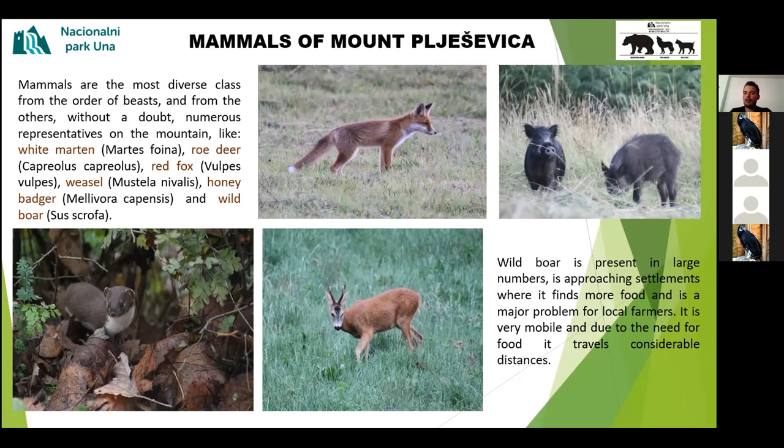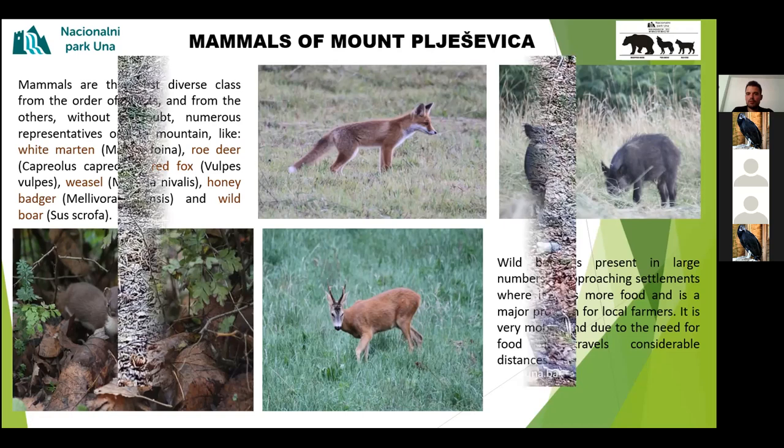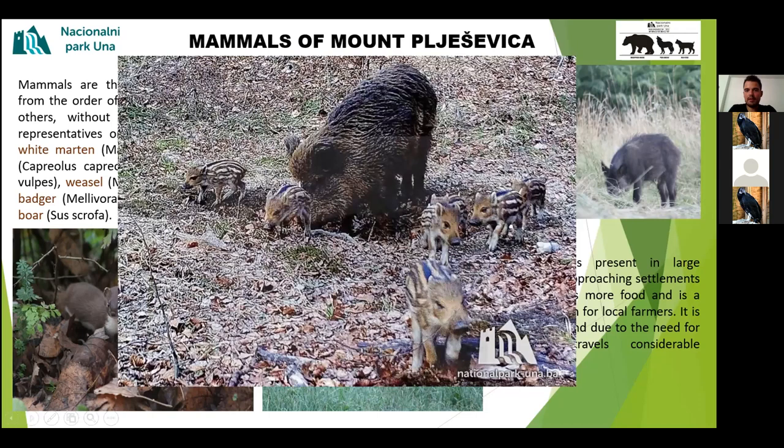And they're really mobile. They can have a litter between 1 to 6 piglets, so they're in really large numbers and represent a huge problem for local farmers. Here are some photos of the wild boar with its piglets. Here's also one interesting animal. It's honey badger.